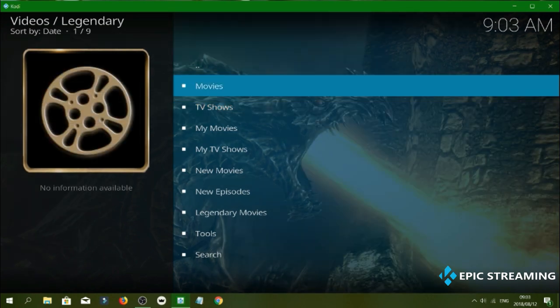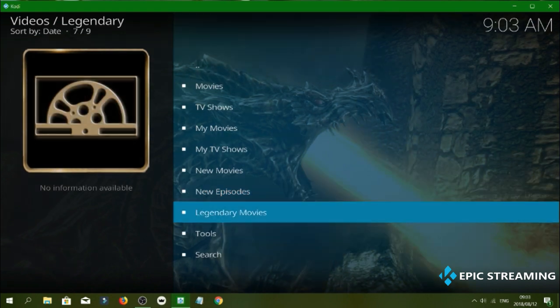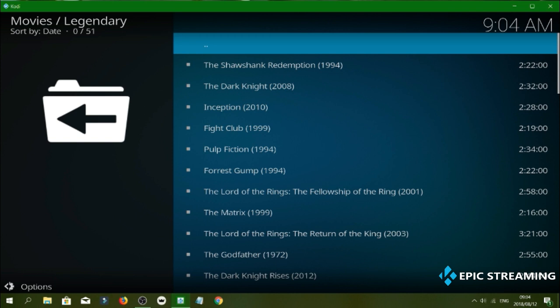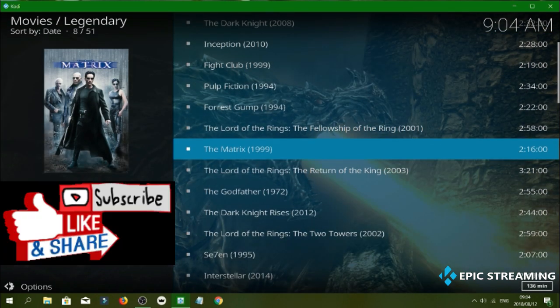So as you see, you've got the Exodus layout. So you've got movies, TV shows, my movies, my TV shows, new movies, new episodes, and legendary movies. So guys, this is the only new setup here, which is legendary movies. So if you actually click on it, it gives you all those old-time favorites that are really hard to come by on the net itself. So guys, it does scrape a lot of sources for these old movies, and they work flawlessly.